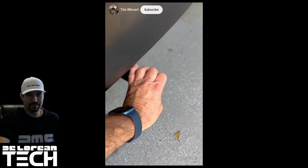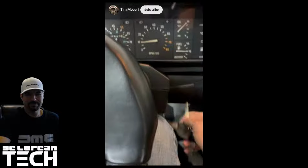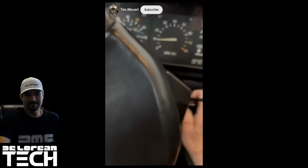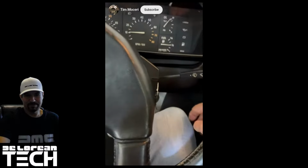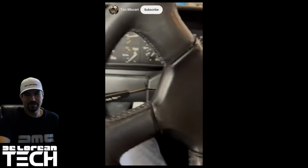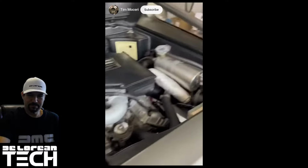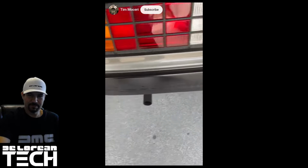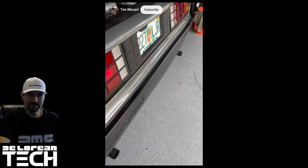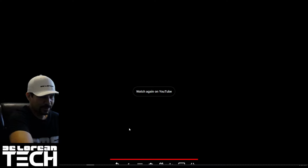So he's not getting burned there, so he's proving that it's a cold start, not a hot start. Fuel gauge seems to work. Be cool if we could just sit there and record the engine just kind of running. Kind of like to see that.